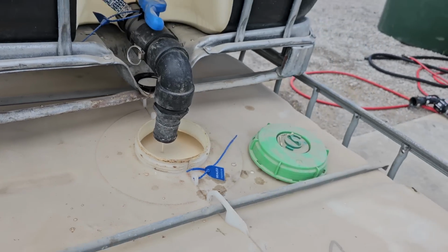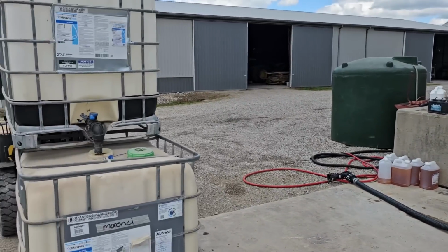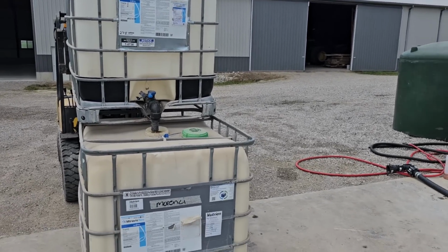Good news, it all fit. We got to rinse the top one out. We're just going to rinse it into my cone mix tank there, and then we'll suck it into the first batch. There's not enough in there to really equal anything, maybe an acre's worth of chemical or so.